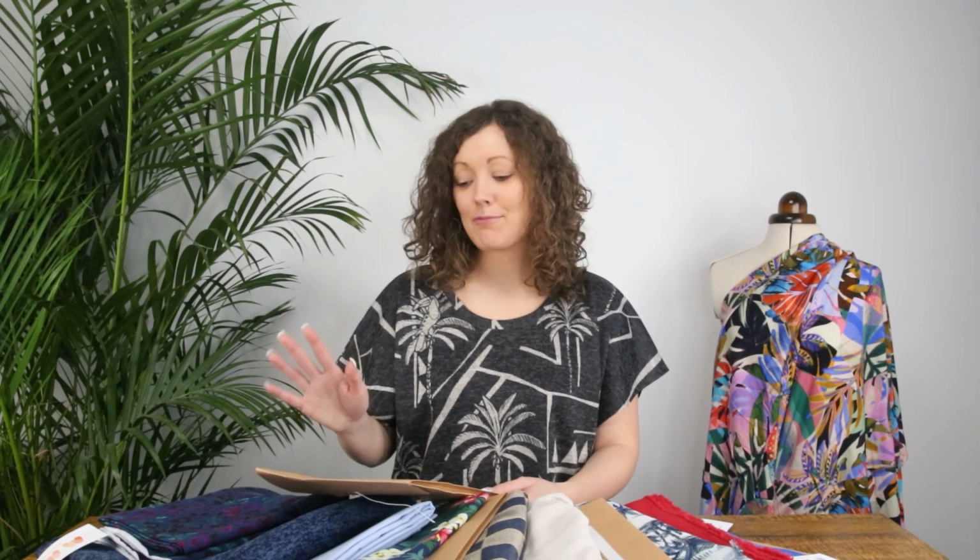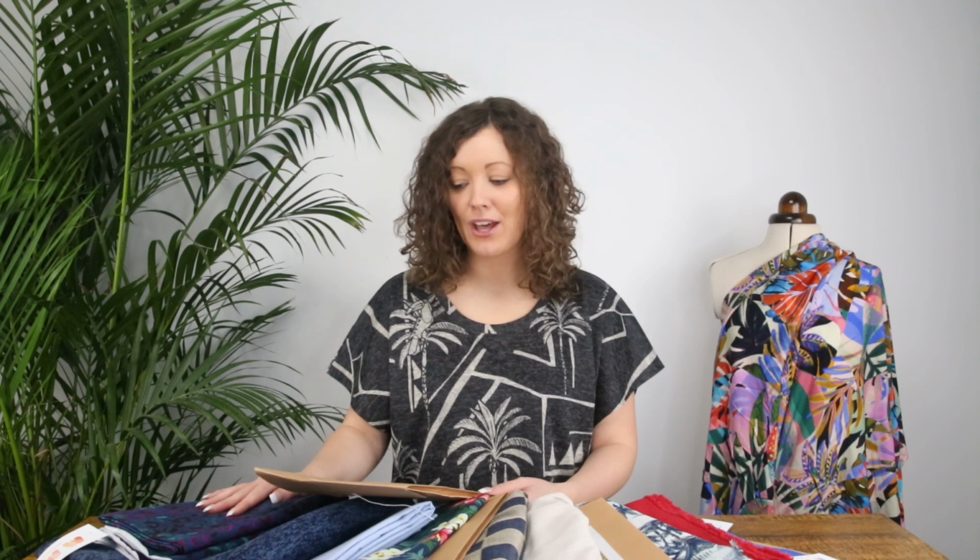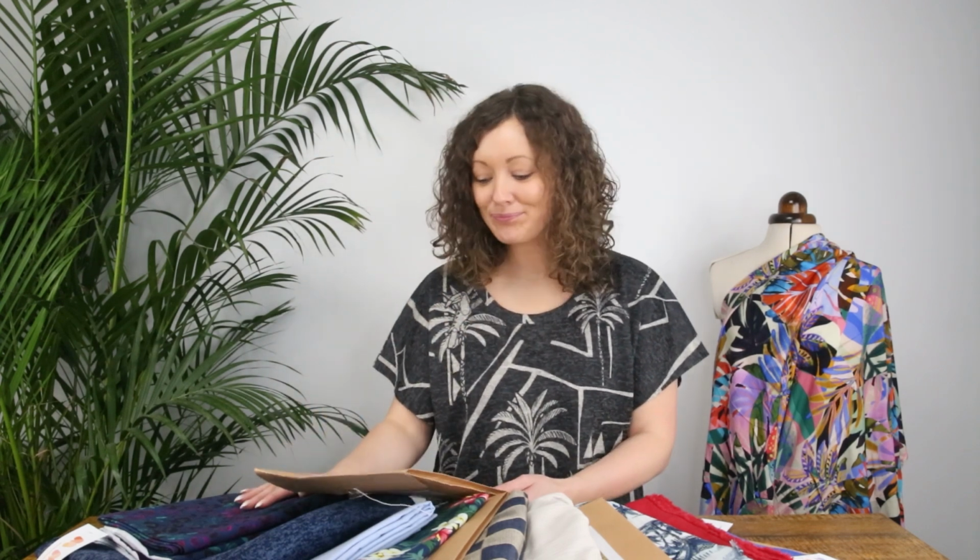And what I've done is I've picked 2 fabrics for each pattern to give you some ideas on the sorts of fabrics that you could use for these patterns that we have in our collection here at Minerva. And for each one I've chosen a print and a plain, so whatever your style preference is, hopefully I've got something here to inspire you.